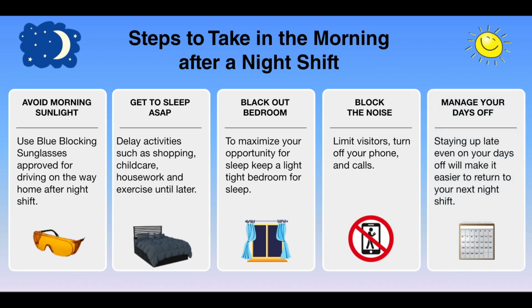And finally, making sure to manage those days off so that you stay up late even on your days off during a night shift. It will make it easier for you to return to your next night of work.